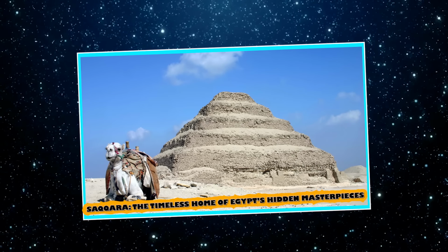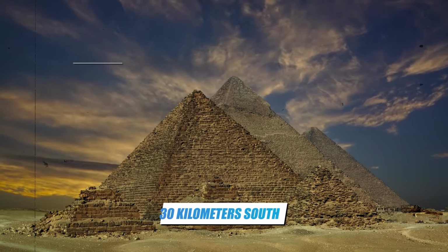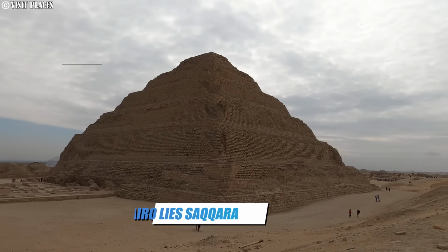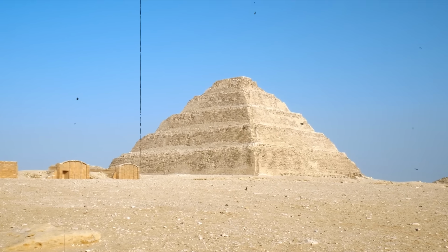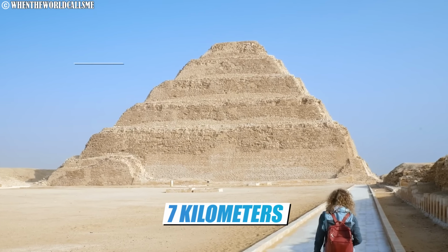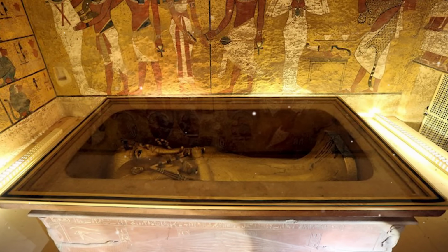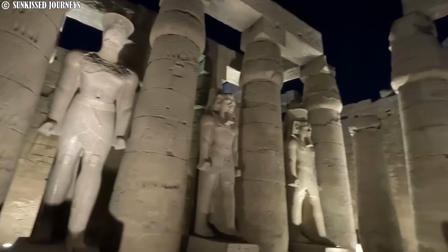Saqqara, the timeless home of Egypt's hidden masterpieces. Nestled about 30 kilometers south of modern-day Cairo lies Saqqara, a vast ancient burial ground that once served as the necropolis for Memphis, Egypt's first capital. Stretching over 7 kilometers, this sacred site holds the remains of kings, nobles, and artisans who shaped Egypt's early civilization.